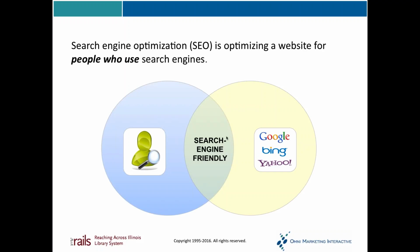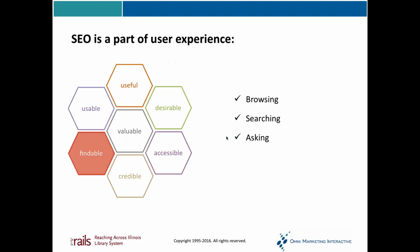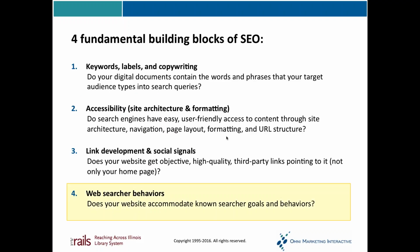So again, this is what I've been talking about all along, is optimizing for people who use search engines. This could be thought of as search experience optimization, but since searcher behaviors has been a ranking factor for so many years, I consider it part of the search engine optimization process. As we go through this presentation, you're going to see how search engine optimization is a part of findability in the user experience, because web searchers do genuinely ask their colleagues what helps and what does not help them locate and discover desired content.